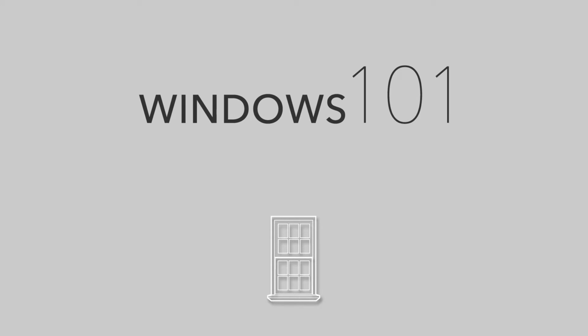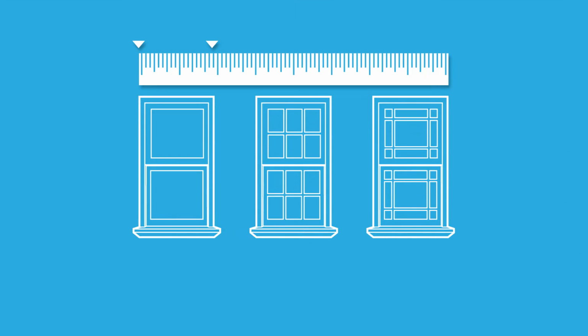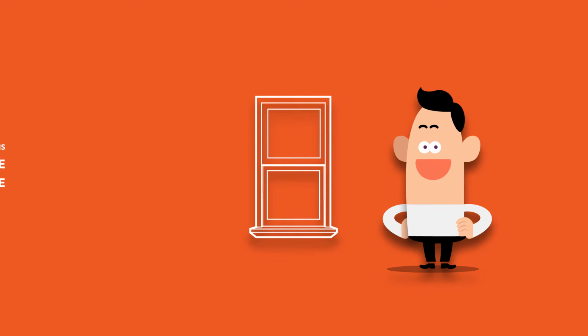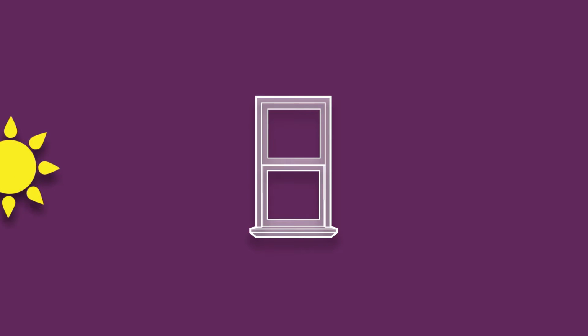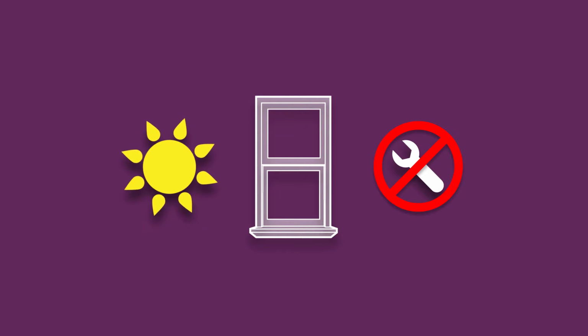Windows 101 – Window Options. Most vinyl windows, regardless of size or style, are offered in white with double-pane glass as standard. That allows the base window to be thermally efficient and maintenance-free, while offering the lowest retail price possible.